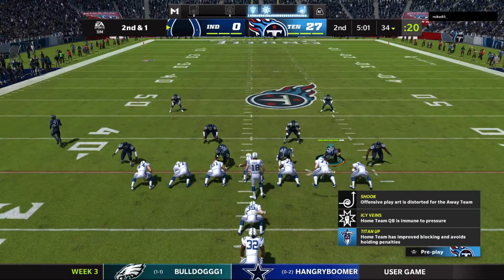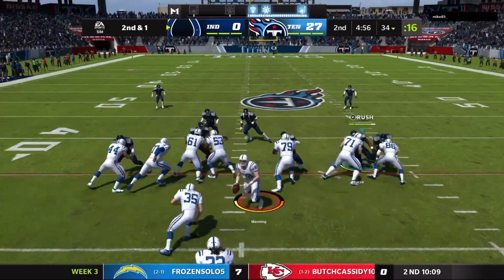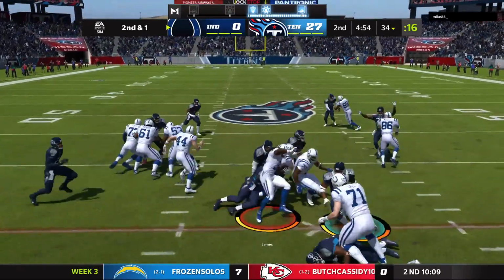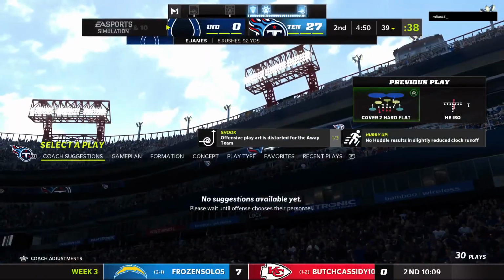The previous run, good for 9. Here's 2nd and a yard. They run it with James. And he'll get it out near the 40 to the 39.